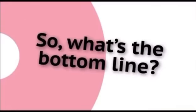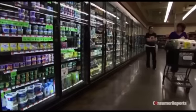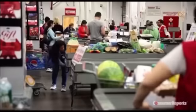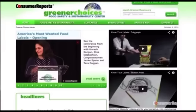So what's the bottom line? Foods that are frozen, made from concentrate, or homogenized are all required to be labeled. That's why we believe it only makes sense that GMO food should be labeled too. But until GMO labeling becomes mandatory, if you're concerned about GMOs or want to avoid them, look for organic or Non-GMO Project Verified labels. For more information on GMOs, go to consumerreportsgreenerchoices.org.